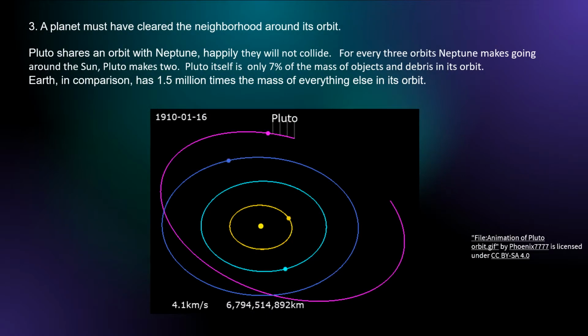A planet must have cleared the neighborhood around its orbit. Pluto shares an orbit with Neptune. Happily, they will not collide. For every 3 orbits Neptune makes going around the Sun, Pluto makes 2. Pluto itself is only 7% of the mass of the objects and debris in its orbit. Earth, in comparison, has 1.5 million times the mass of everything else that's in its orbit.